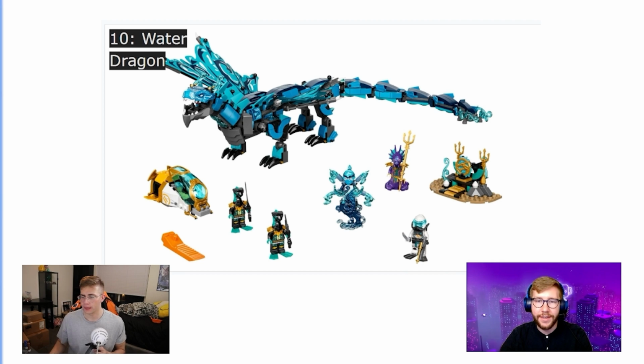Nailed it. Interesting is that in Japanese lore, dragons are mostly long, serpentine, and a lot of the Ninjago dragons really don't capture that. So this is one of the first. Well, this is a dragon that definitely does capture that. And in Japanese culture, dragons are often associated with water.